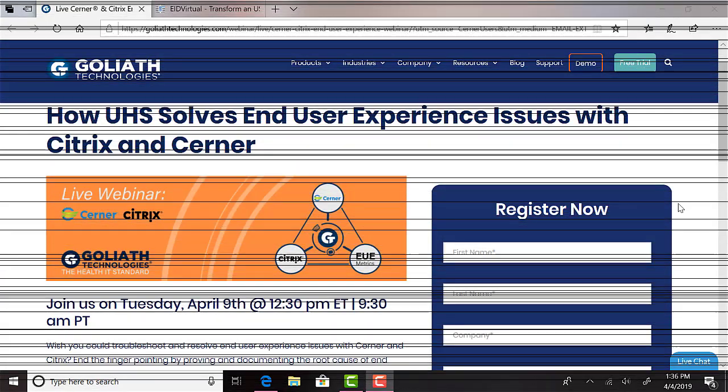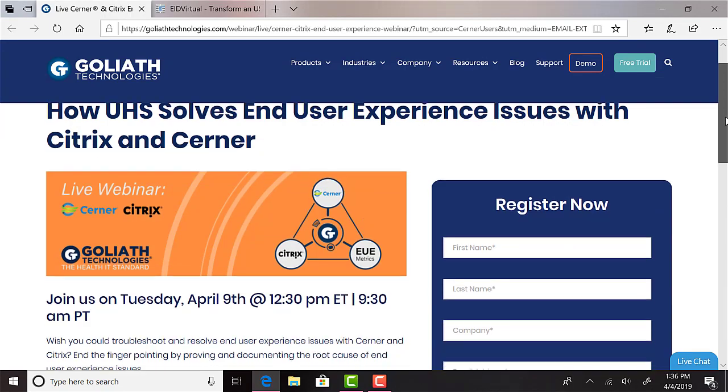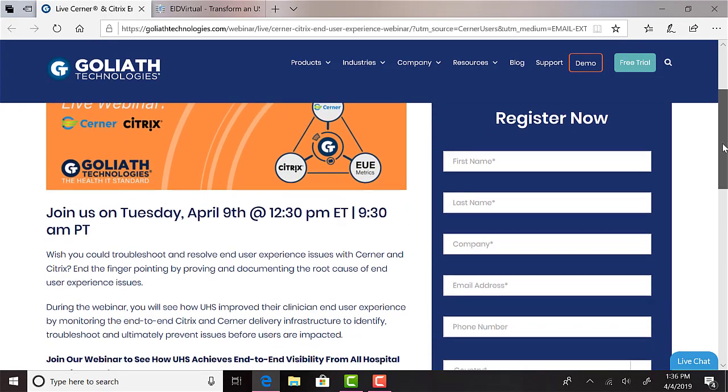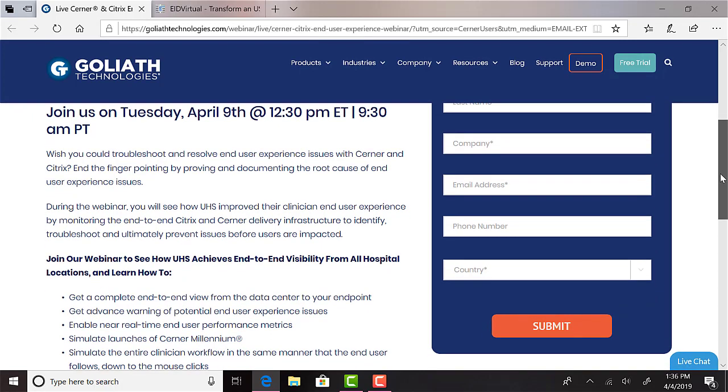A few weeks ago, I highlighted a webinar by Goliath Technologies which showcased some of their Epic integration. Well, on the 9th of April at 12:30 p.m. Eastern, they will be showing off their Cerner integration. If you deploy and support Cerner today in your Citrix virtual apps and desktop environment, you'll want to check this out. It's a way to get some of that application-specific data together with specific environment data pertaining to your Citrix XenApp or virtual apps and desktop environment.